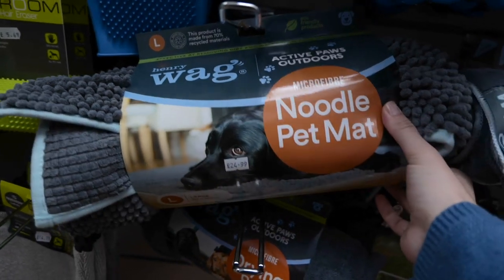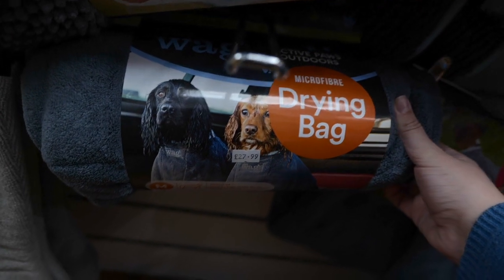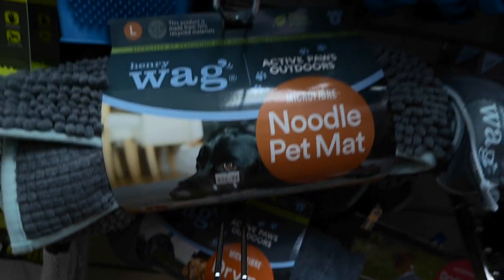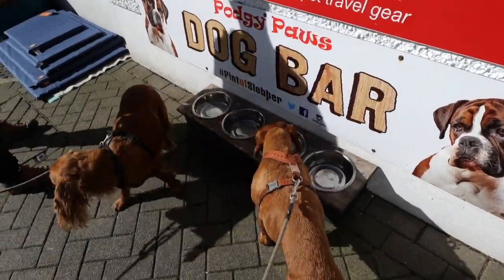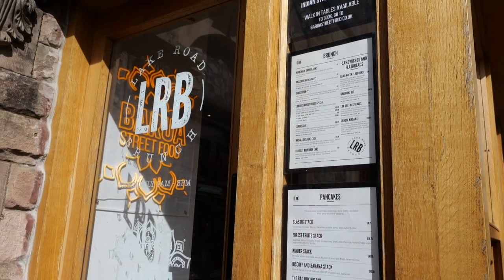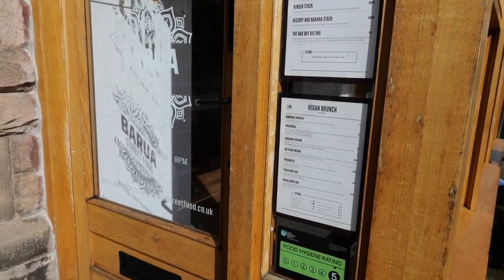Something really exciting though, and a pleasant surprise we weren't expecting, was seeing both Woody and Henry on two of the Henry Wag products stocked at Podgy Paws. They didn't have rabbit ears with hair, which we needed. I got them at a later date, but the dogs enjoyed a little pit stop at the dog bar before we headed out to brunch, and it was such a lovely morning.